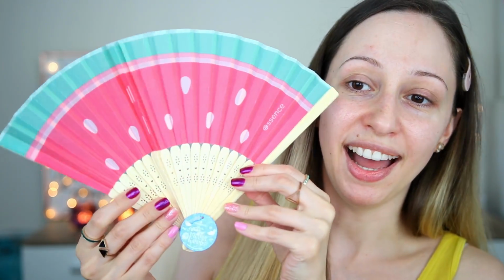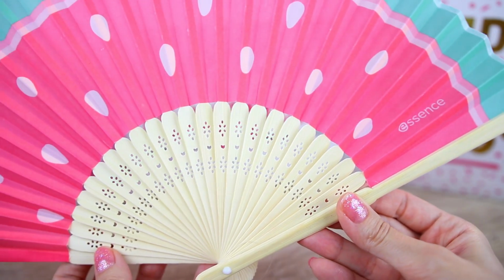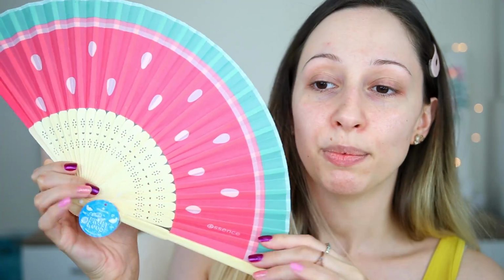The prettiest product of this collection is this one here. It is a fan, a watermelon fan. It is super pretty. You can use this for your fixing spray or for your nail polish. It is what you need in your purse now to refresh yourself all the time.